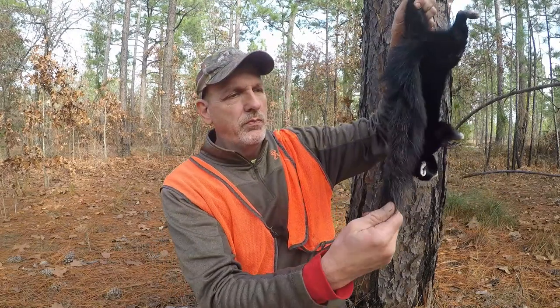Just beautiful tail. Anyway, guys, a great day. Great day in the woods of North Carolina.